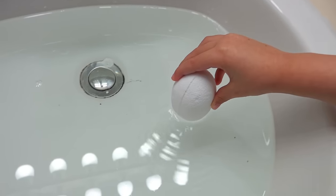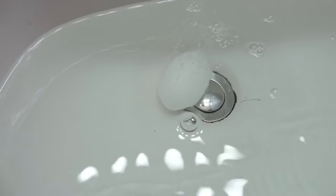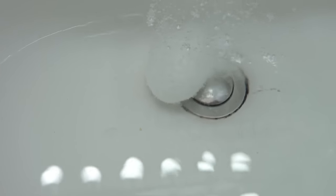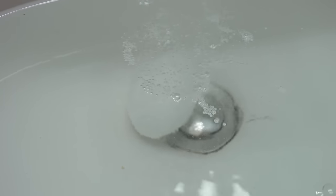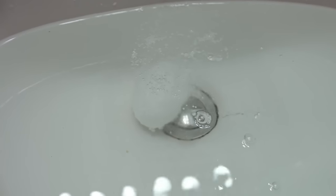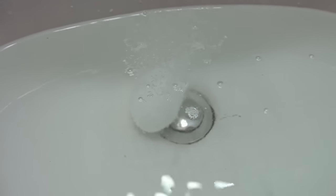All right, Emmy, put this fizzy egg in. Ooh, it's bubbling. Yes. It's gonna come out. Is there an animal in there? Yeah. Cool. That's so cool. I like how it fizzes up like that. You can get a zebra too. You can get a zebra? Are there animals in these? I want to get a zebra. Okay, let's see what we get. It's almost done.